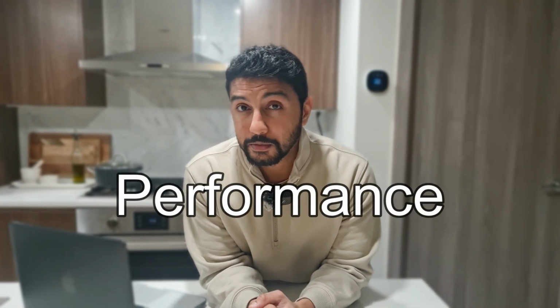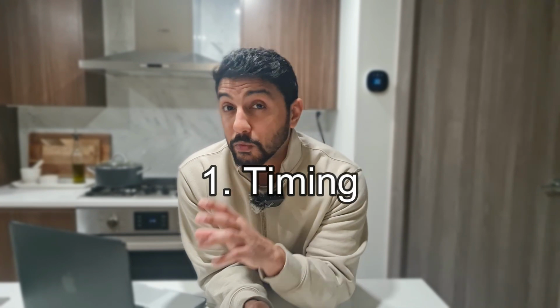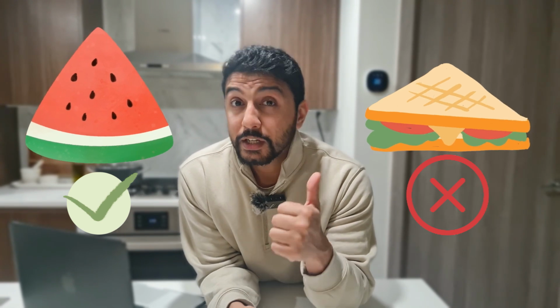Now let's talk about how nutrition can play a role in performance. When it comes to performance and nutrition, two things are very important: the time and what you take. And some foods are preferred more than the others. So for example, in mid-training, I would rather prefer watermelon over a sandwich because it's fruit, sugar, and easily digestible.